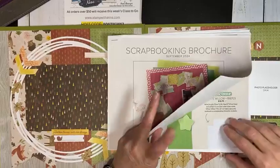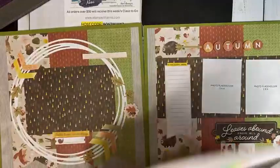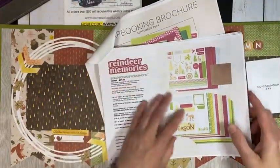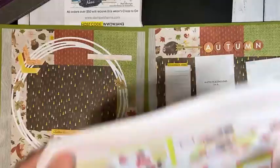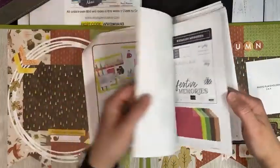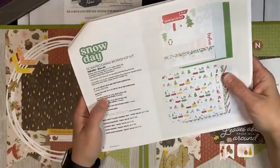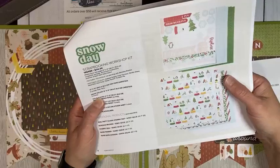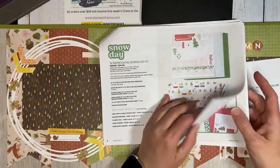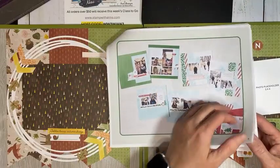So this is the scrapbooking brochure. In this, if you're thinking, oh, I really like these kits, you can get the Reindeer Memories kit. Once again, you're going to make three 2-page 12 by 12 layouts. So that's 6 pages right there, and those would be the layouts you would create if you followed the exact same instructions. Then we have the Snowy Day workshop kit, and they vary in prices. This coordinates with the Snowy Day in the September to December catalog. Reindeer Memories coordinates with the Reindeer Day. So there are those pages that you will create. Super cute. So there's another 6 pages. So now you're at 12.